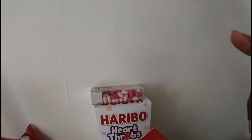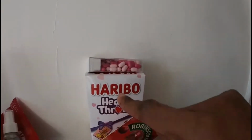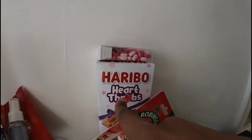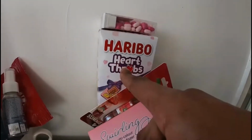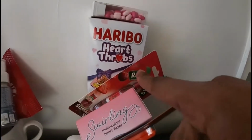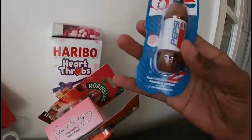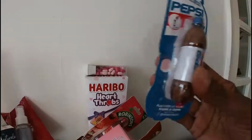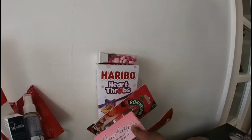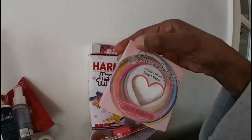Yeah. So this is Kylan's, obviously, his Tic Tacs. He likes Tic Tacs. And I got him these Haribo heartthrobs. They were from Poundland. These lip balms here were £2.50 each from Primark. You saw this in the last haul. This was a pound.